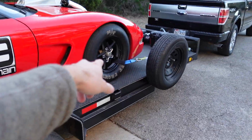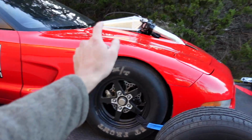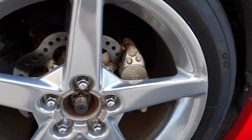In the fronts, I'm gonna run the skinnies for now, just so I can get it off the trailer and go through tech and all that. And then I'll put the 888 front C6 wheels. But golly, those TBMs look freaking sick up behind those wheels. Super excited to see how they do.